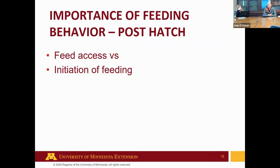So that's one of my comments, and I think it's actually an area that we need to do some additional studies on as we talk about feed access. A lot of times we don't have a good handle on whether the birds are actually feeding the way that they should be. A lot of studies talk about the birds having access to the feed, but what's not well documented is how well the birds actually get started on feeding after placement.